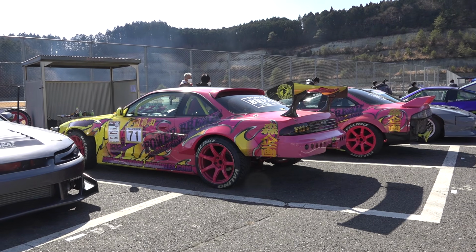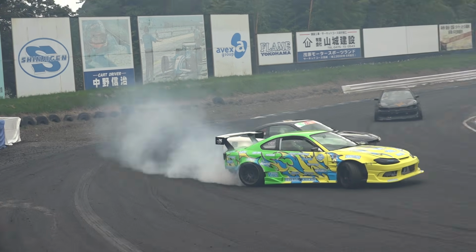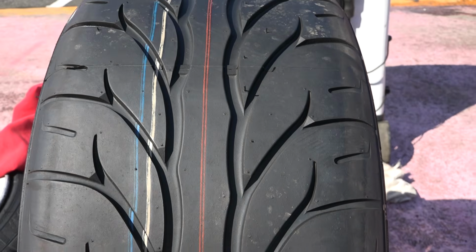Like I mentioned in the previous Nico video, I'll be entering a few competitions this year in the Mark II. And one of those competitions, D1 Regional, is going to be held here at Mobara. So I came here today to test a few things. The first is some high grip tires on the back.